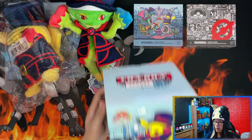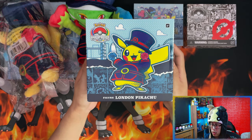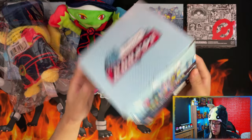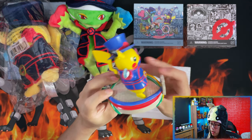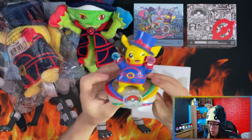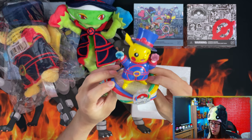Here is the London Pikachu figurine. Let me actually unbox this one since there's no seal on it for you guys. But here you go. It's quite a hefty figurine, it's quite nice as well. This was nicely made. And that's the figurine, guys.